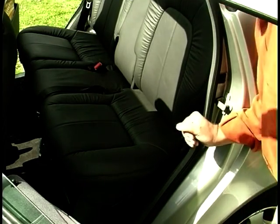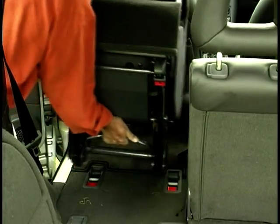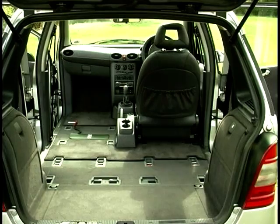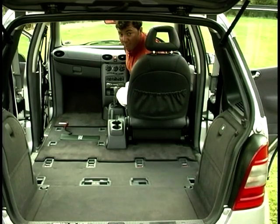Right, just 3 levers to play with here. Lever number 1, back flips over. Lever number 2, whole seat tilts up. Lever number 3 down here, and out comes the seat. Voila! Anyone for a minivan?